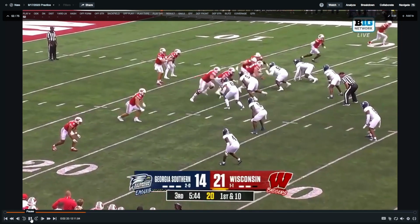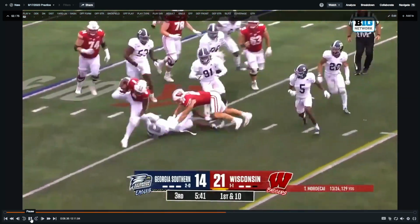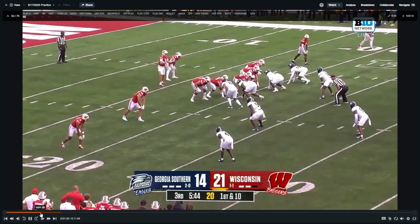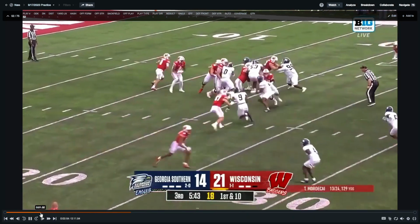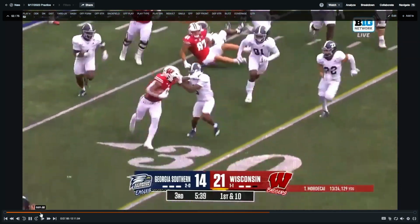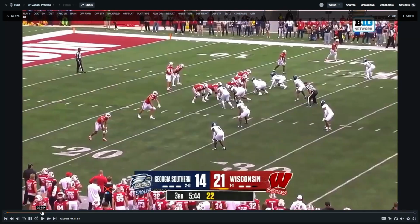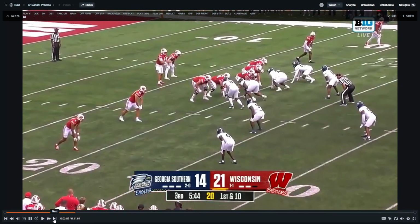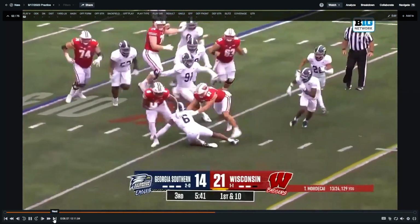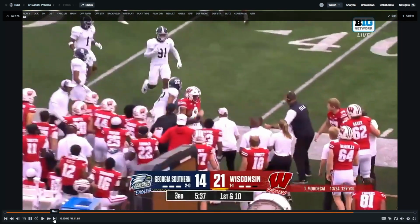1st and 10, open 2x2. A little bit slow on the snap again, but again, here's Braylon with the burst and the balance. Again, we didn't see this in the first half. This is a different player. Drive. Okay, nice cut to get outside. Okay, he's cooking now. He's feeling good. Or he's using the pain, whatever you want to call it. We have not seen this Braylon since the Buffalo game.